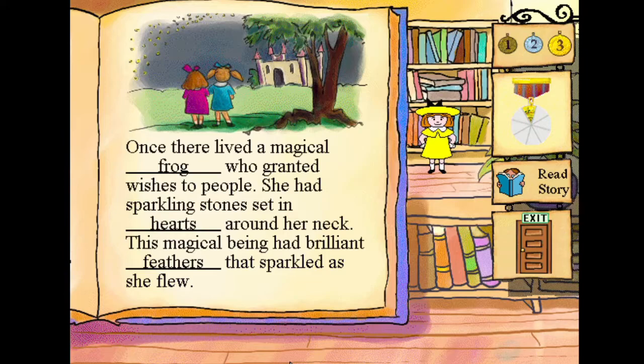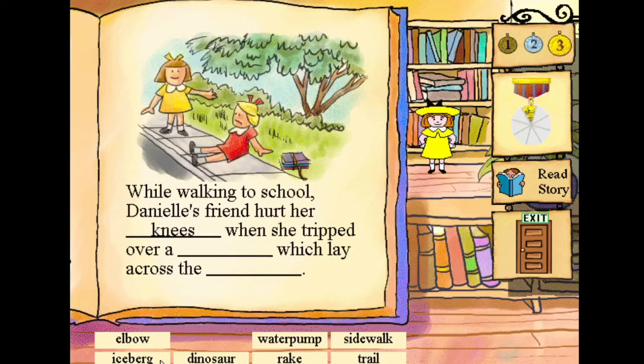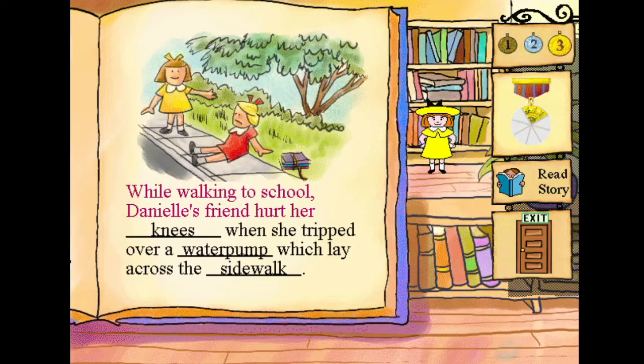While walking to school, Danielle's friend hurt her knees when she tripped over a water pump, which lay across the sidewalk.